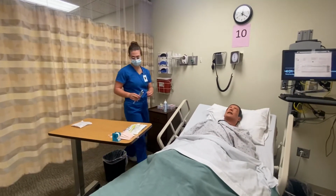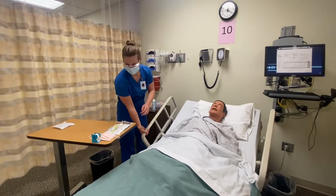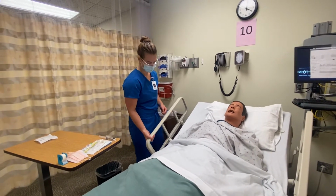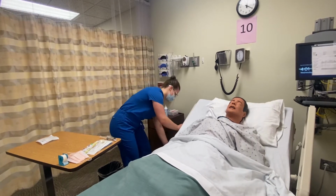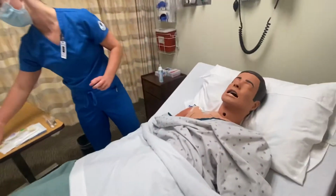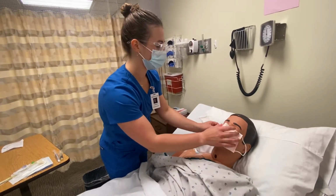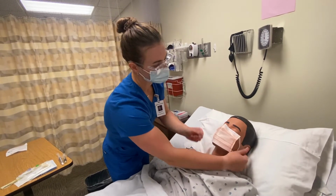All right, I'm gonna come over here and just set up my space. I'm going to bring your bed up a little bit to a working height. Okay. Just gonna go ahead and lower this so I can see. And I'm gonna give you a mask here today. I'm wearing a mask as well, and that's just because this is a sterile procedure and we don't want to introduce any microbes or anything onto the site, so we can prevent infection.